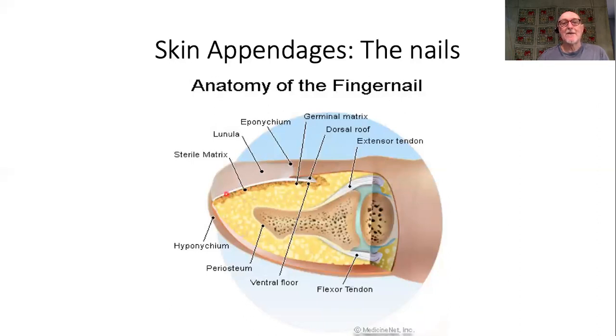So that's the nail there. As I say, this is characteristic of primates, the group of mammals that we belong to. But in other mammals, this may be modified to produce a claw. And a claw has a much more round, three-dimensional shape, not this flat shape that a nail does.